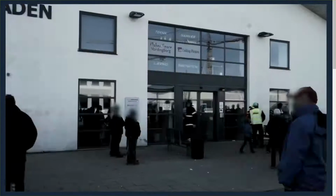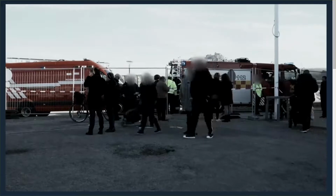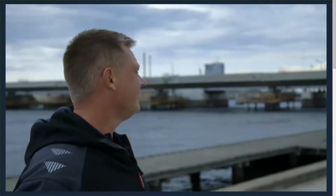Luckily, the cultural center was in the exclusion zone, which meant it had been evacuated at the time of the disaster. A security guard gave Kenneth the good news.